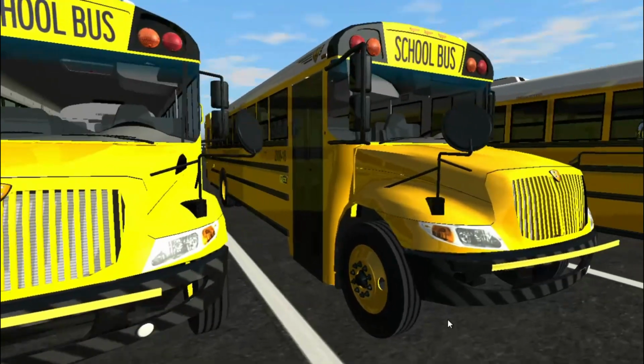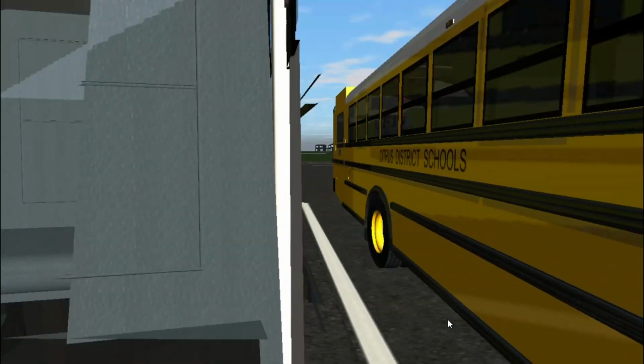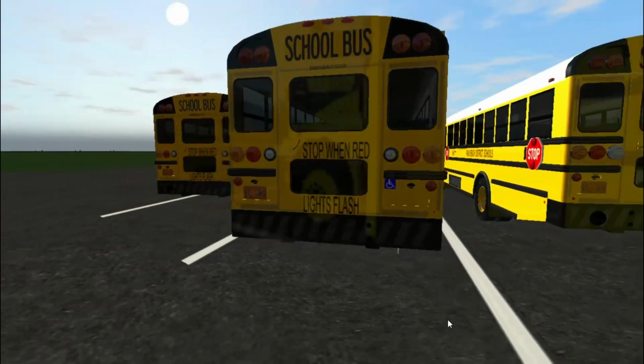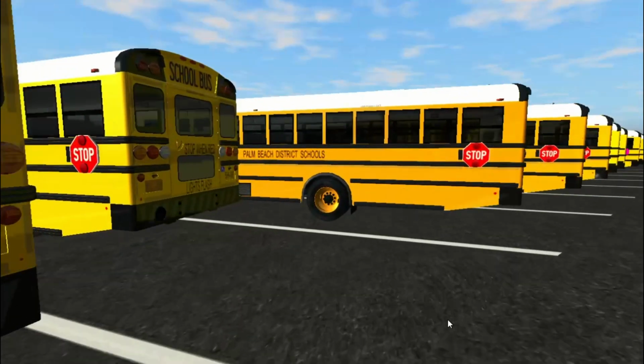But next up we got is another 2008 CE. This one's a handy spec. This is a handy bus, so you can see the lift in the back. Stop and red lights flash is a Florida spec requirement. And yeah, it's going to be pretty much the same as that one.